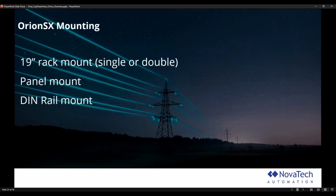All right, mounting it. It mounts a lot like the MX. You have those universal ears that'll mount to anything. Ceiling, floor, back, front. It's also got rack mounting ears, and there's some panel mounting things you can do, DIN rail mount. So this thing can fit pretty much anywhere, and if you wanted, you can fit a lot of them in a compact space if you had a reason for doing that.